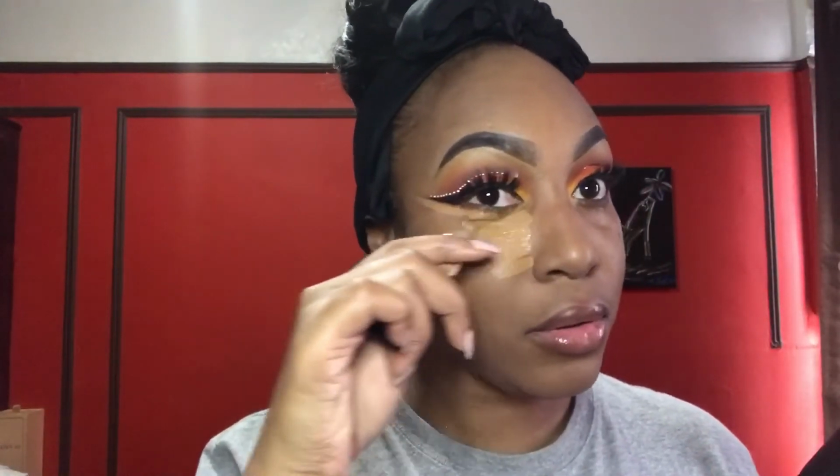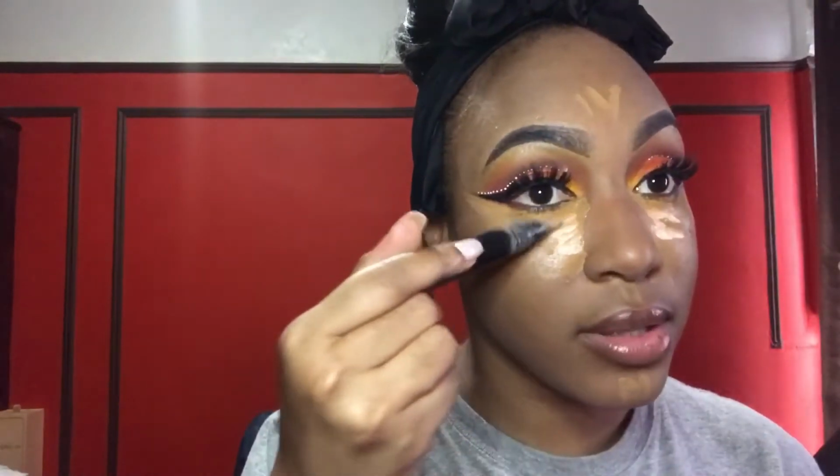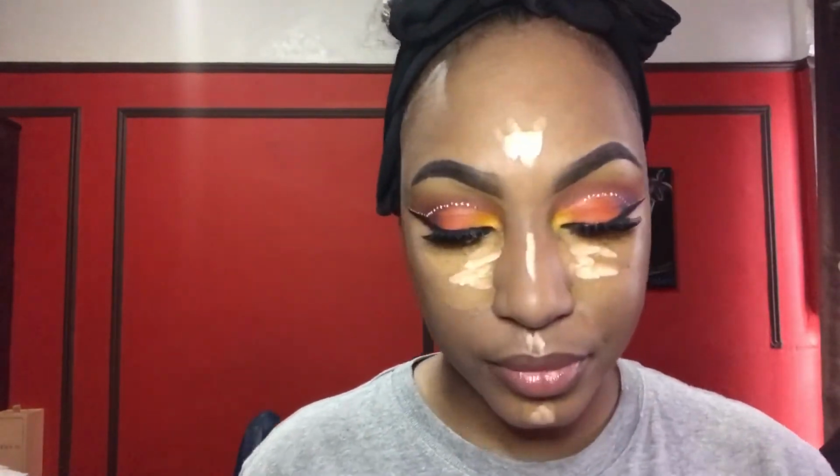And I'm taking my trusty LA Girl Pro Concealer in the color Fawn to highlight. Usually I like this one. I don't like the Warm Honey because I feel like it leaves a white cast, so I like using the Fawn, although it's the color of my skin, or almost the same color as my skin. And then what I do to brighten up the Fawn, I take my highlighter pen in Bright Forecast from MAC to brighten up that concealer, so I have a really nice subtle highlight that's not too harsh.